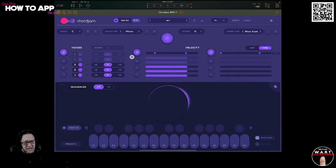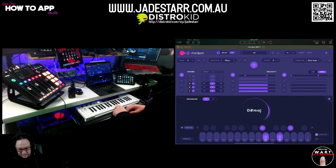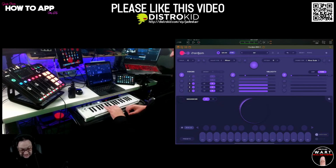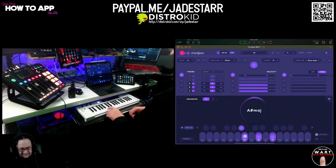All right, so how does this work? Basically, it's kind of a bit like Scalar in a way. It takes the single note from your keyboard and creates chords. So when I hit a single note, let's go over here so you can see, you'll see on this little circle here, it's playing a D diminished. If you don't know how to play your notes, this is perfect for that. And you can see down the bottom, it shows you on this little virtual keyboard what the chord is and how to play the chord. So there's your C minor.